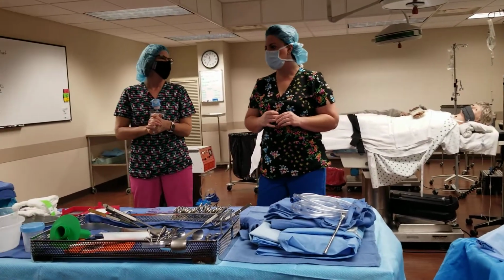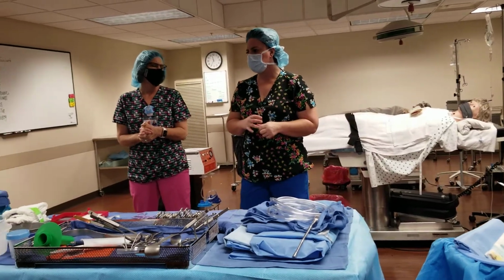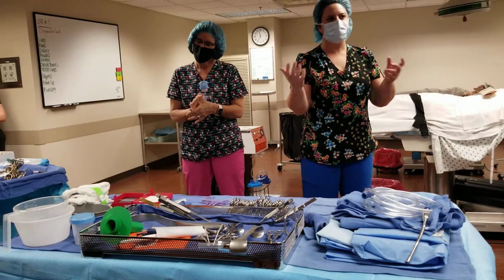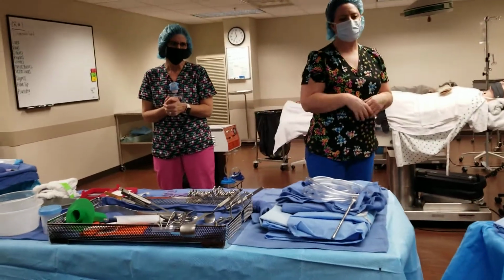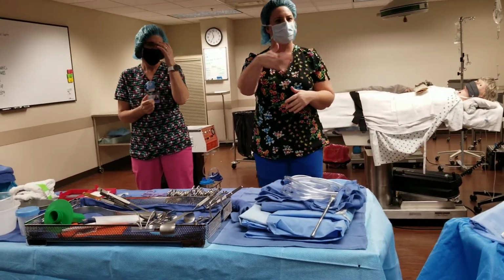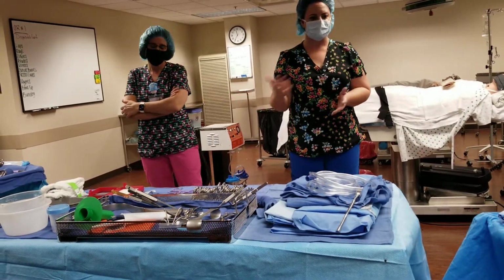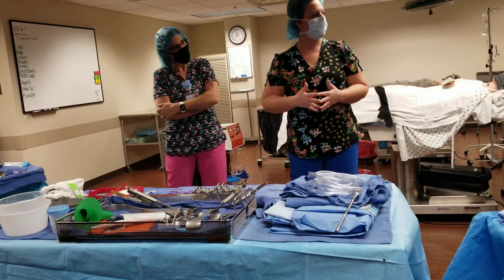For the cord blood, you pass it off. If it's the placenta, you can ask, do you want to send the placenta? That's a good question to ask. Sometimes they send it, sometimes not. Patients want to keep the placenta too.